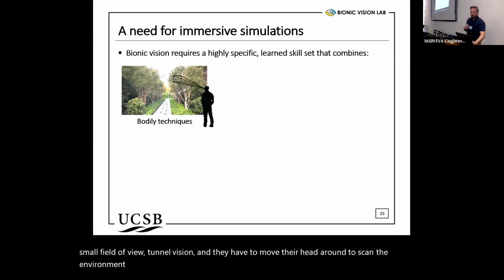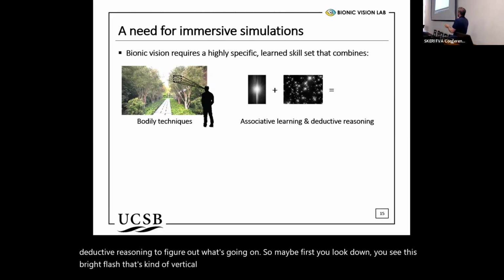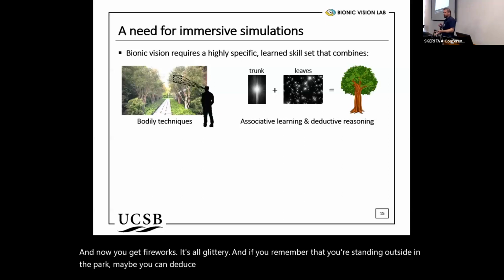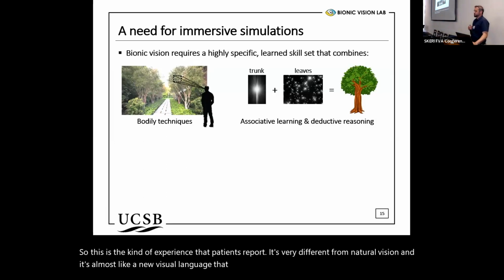And so they have to take in the visual scene piece by piece and then use deductive reasoning to figure out what's going on. So maybe first you look down, you see this bright flash that's kind of vertically oriented. Then you move your head up and now you get like fireworks. It's all glittery. And if you remember that you're standing outside in the park, maybe you can deduce that, oh, I'm looking at a tree. I first saw the trunk and now I see the leaves. So this is the kind of experience that patients report. It's very different from natural vision. It's almost like a new visual language that they have to learn.